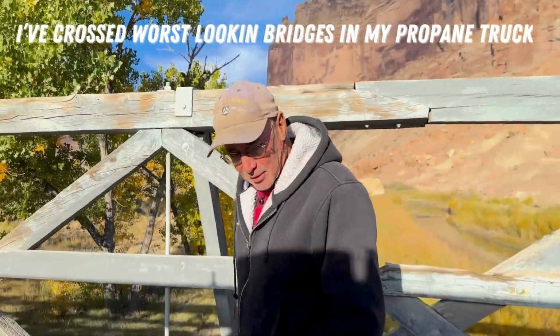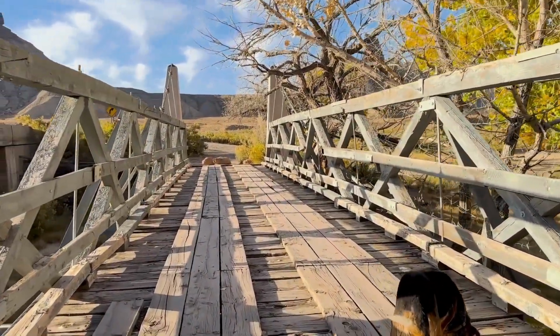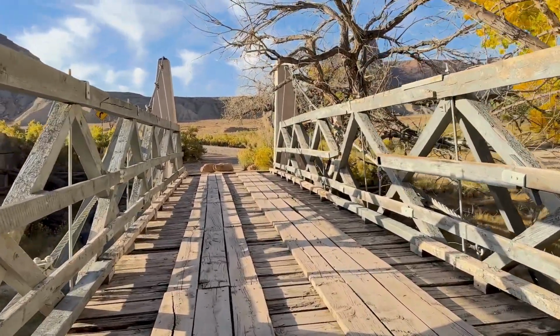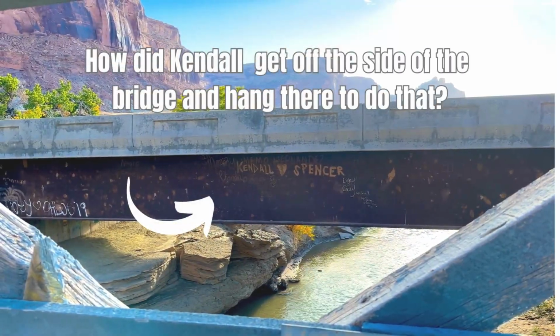That's the worst-looking bridge I've seen. How did Kendall get off the side of the bridge and hang there to do that?